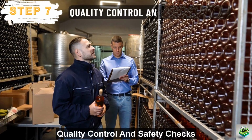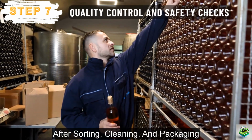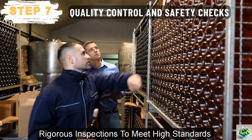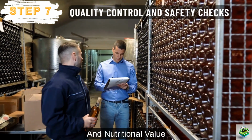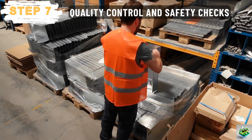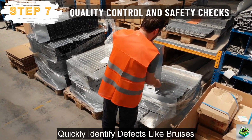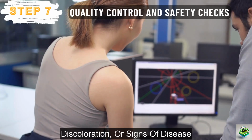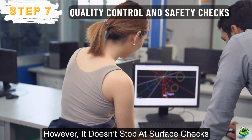Quality control and safety checks. After sorting, cleaning, and packaging, harvested crops undergo rigorous inspections to meet high standards of quality, safety, and nutritional value. The process begins with visual inspections, where experts or AI-powered systems quickly identify defects like bruises, discoloration, or signs of disease. However, it doesn't stop at surface checks.